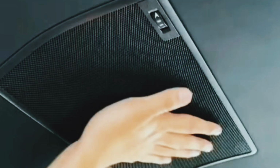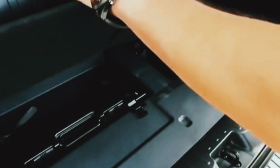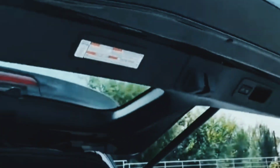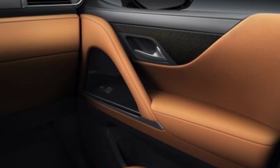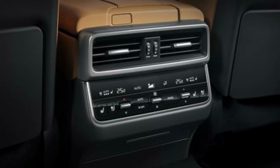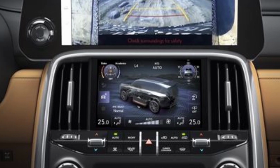The LX's dashboard comes with three standard displays: an 8.0-inch screen for the gauge cluster, a 12.3-incher for the infotainment, and a separate 7.0-inch screen for climate and vehicle controls. Apple CarPlay and Android Auto are both standard. Wireless charging is offered, and Lexus says audiophiles can upgrade the stereo to a 25-speaker Mark Levinson surround sound system, if they have popped for either the LX Luxury or LX Ultra Luxury trim.